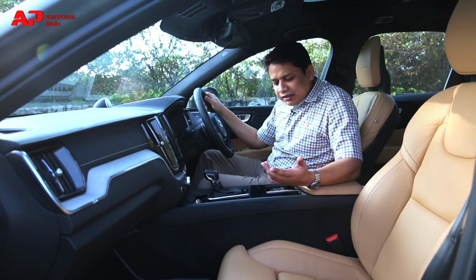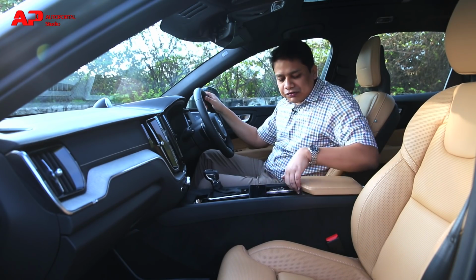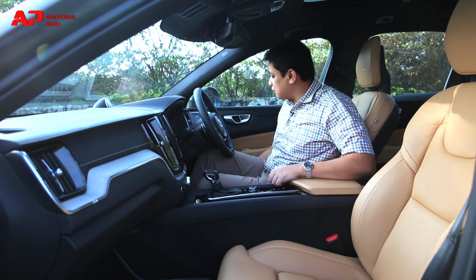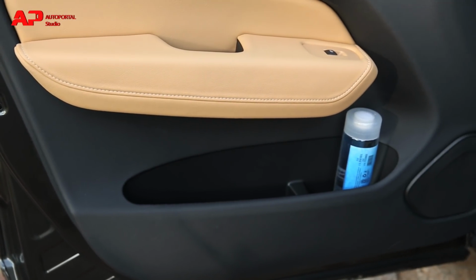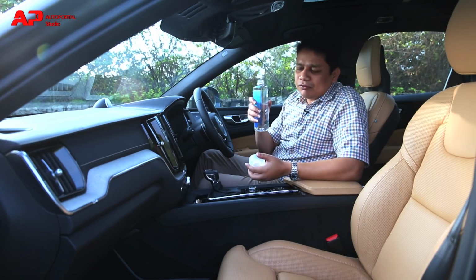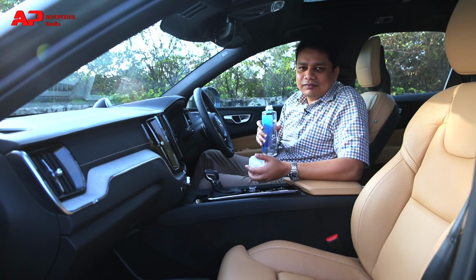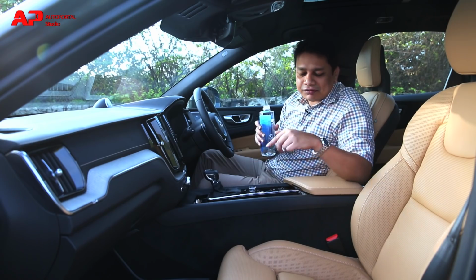Well, in terms of utility places, you get these two big bottle holders over here. You also get this huge box where you can keep your cell phone and your wallet. And you also get big door bins which are good enough to house those big 1 liter bottles from your home. And at the moment, I'll just have a sip from this fancy looking bottle from a nice restaurant. Let's see if the back seat is as good as the front ones now.